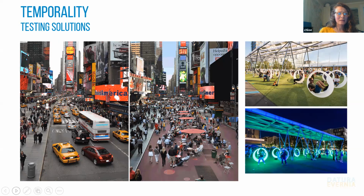There are a couple of examples here. The one on the left shows Times Square in New York, where there was a massive arterial road running straight through it. At one point there was discussion about what it would be like to shut this road off and make it a pedestrian space. What would happen, and how would people use it? This photo isn't showing the interim, but essentially people came out into the road and brought their lawn chairs and claimed the space for however long they wanted to be there. That was a great experiment that showed that people would really use the space.